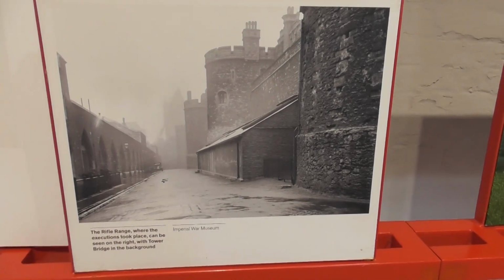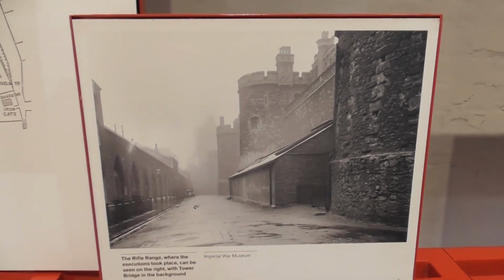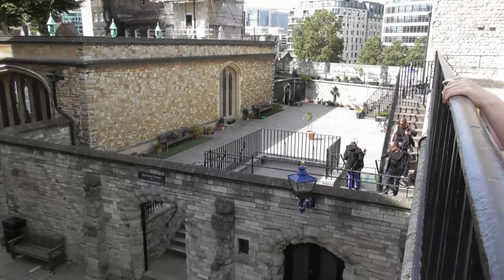So this is the rifle range where the executions took place, which we saw earlier. The corner here is the Devereux Tower, which was built in 1240. Doesn't have any relation to Blanche Devereux from the Golden Girls.